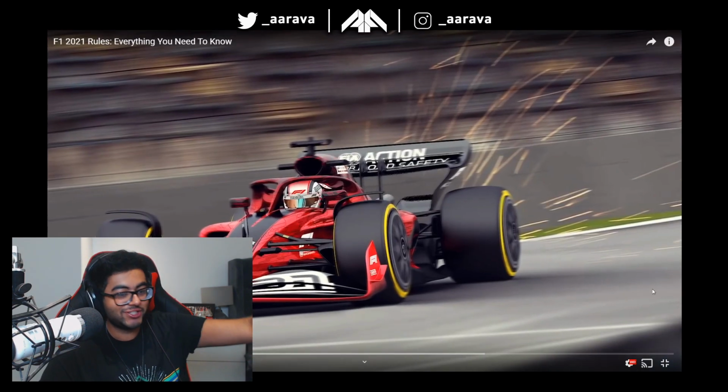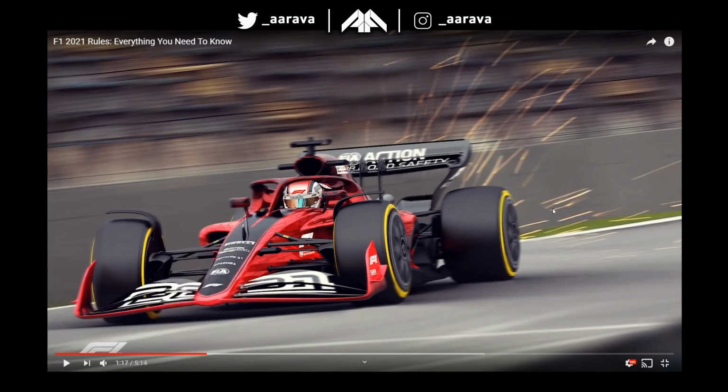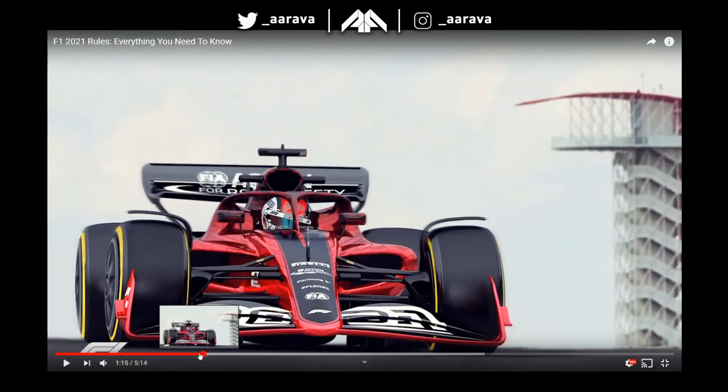That's the shot. That's the money shot. Wait, hang on. Let me take this webcam off. That is the money shot right there. That is a beautiful little picture. To be fair, all of these are very nice renders.